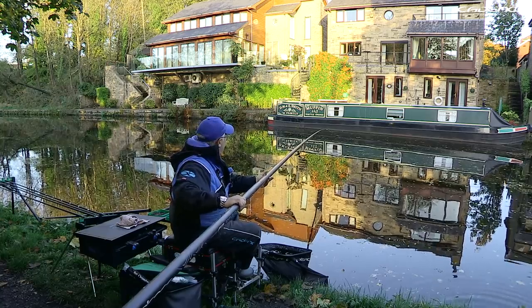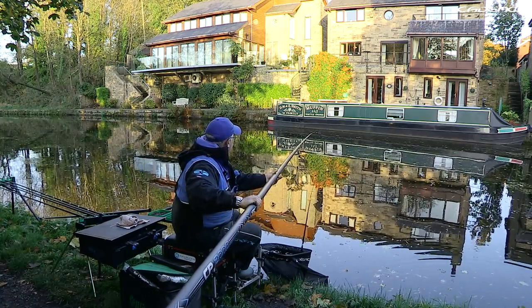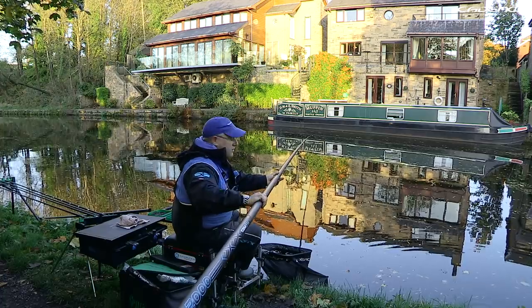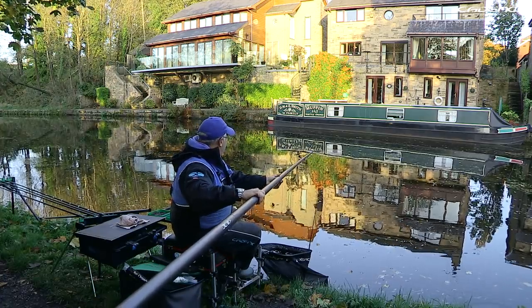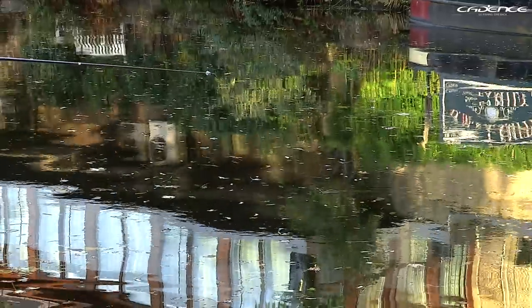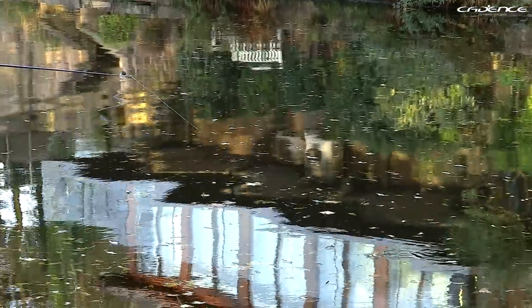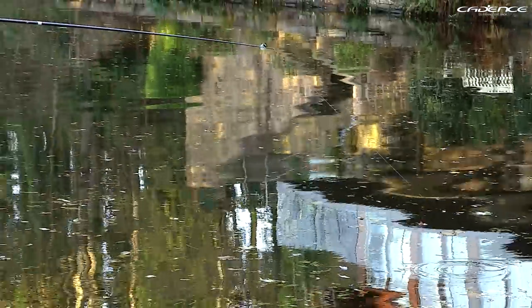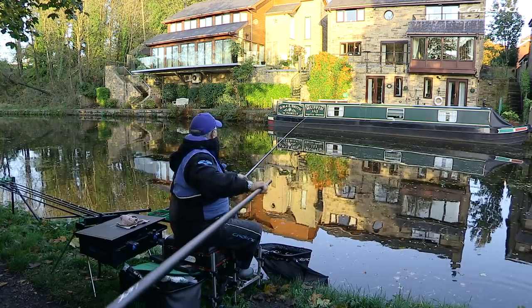Well, as you can see, I'm using the Cadence CP2000 pole. I've had this now for 18 months. Fabulous piece of kit. Stiff, slim, responsive. And I'm using a number 5 Preston slip elastic just through the number 2 section of the pole and about 10 inches of the micro tip cut back. And we're hopefully going to sign off with another lovely caster fish.